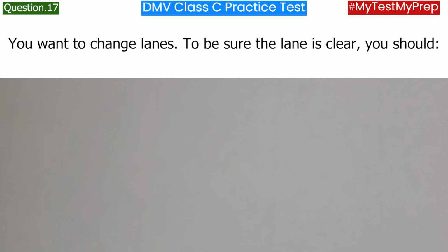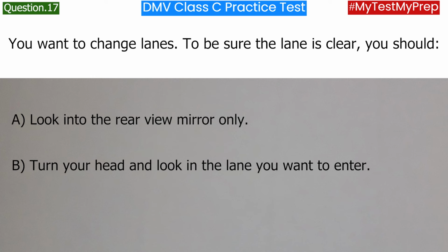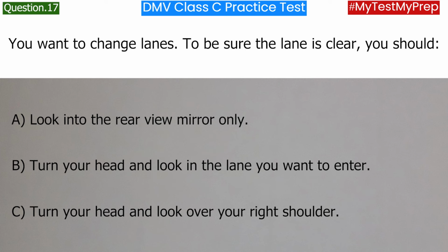You want to change lanes. To be sure the lane is clear, you should A. Look into the rear-view mirror only. B. Turn your head and look in the lane you want to enter. C. Turn your head and look over your right shoulder. Answer. B. Turn your head and look in the lane you want to enter.